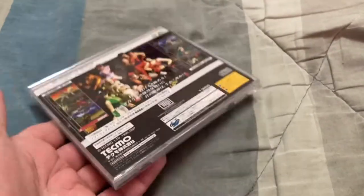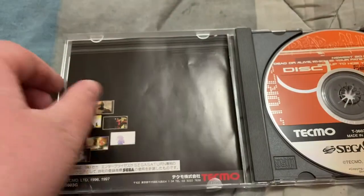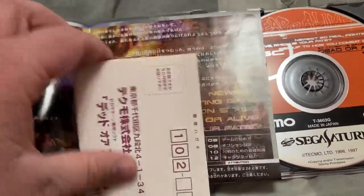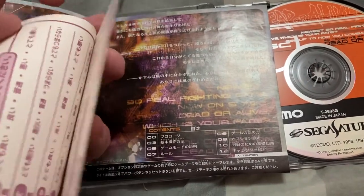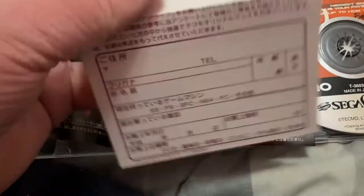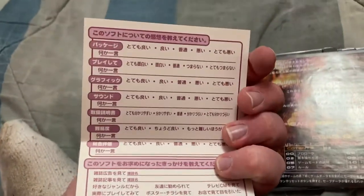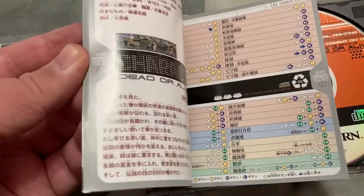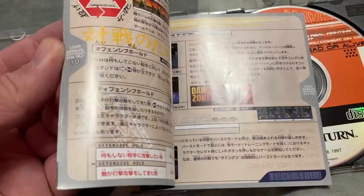Next up is a 3D fighting game. Here is Dead or Alive by Tecmo, released on October 9th of 1997. Oh, look at that, a postcard. A fill-in postcard? Now, I've seen a lot of those in my life. On plenty of Funimation DVDs and Blu-rays, a few video games, and especially Japanese games, where I've seen the most.